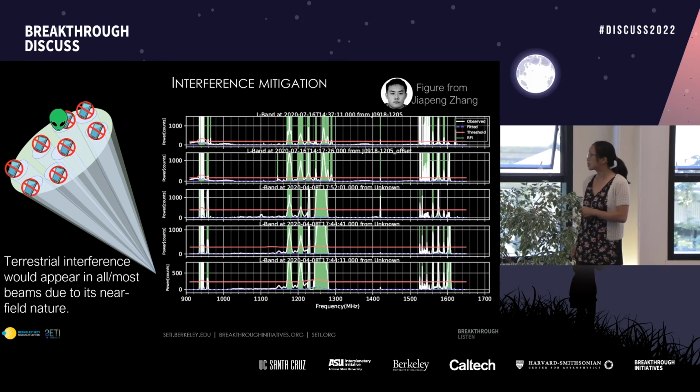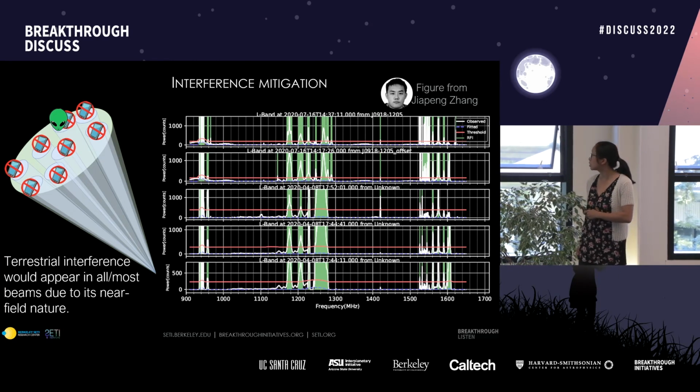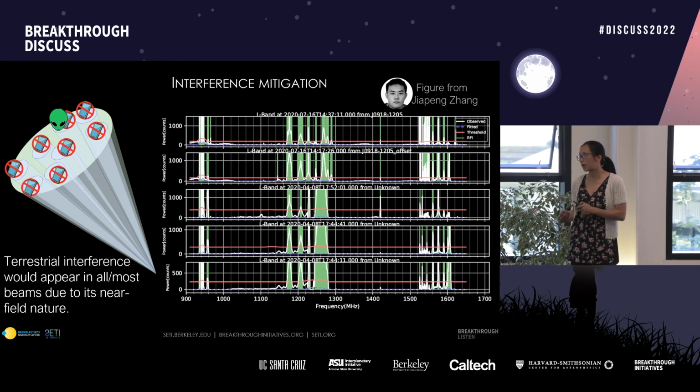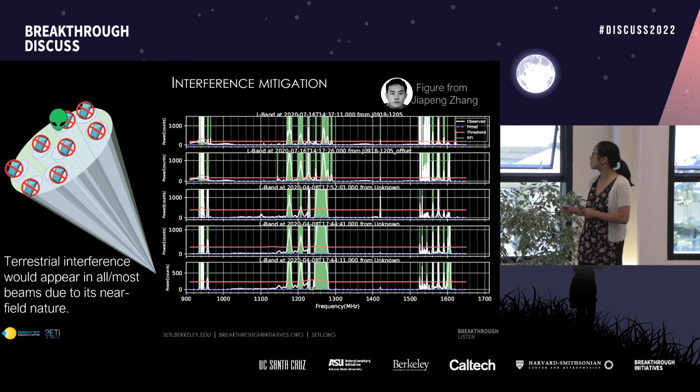This is a plot of some MeerKAT test data that another of my students, Jiapeng, has looked into. He developed an interference flagging algorithm. Basically, by first fitting for the baseline, he flags data that exceeds a certain threshold. And the idea is that if there are parts of the spectrum, such as these green ones, that are exceeding the threshold in multiple pointings, then we can think that these are probably interference and not a genuine SETI signal, and that we can excise them from our data.